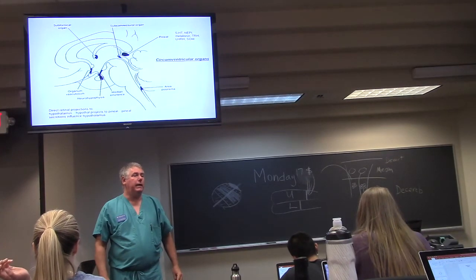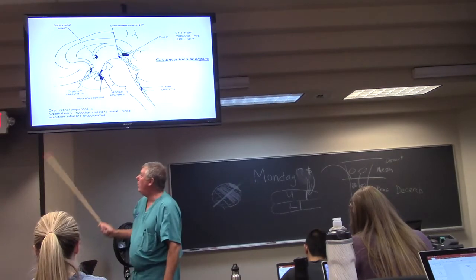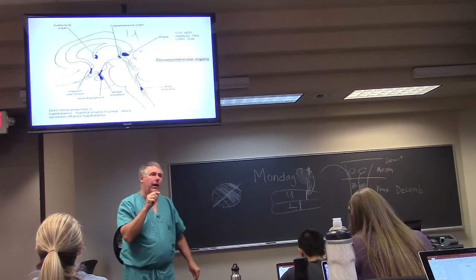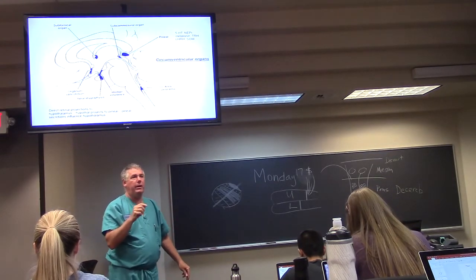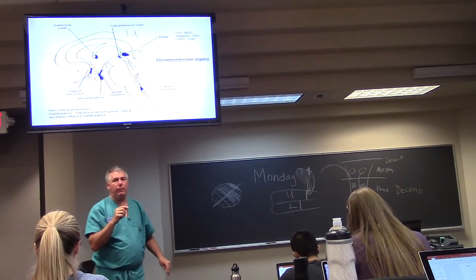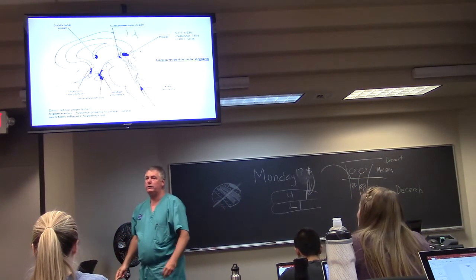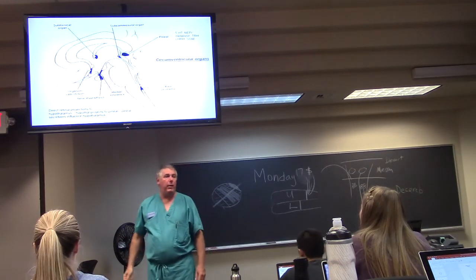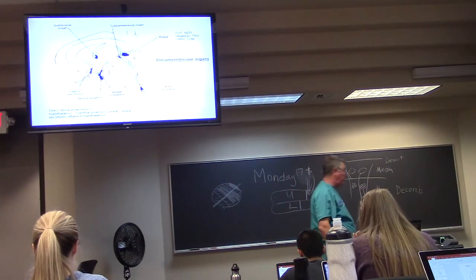One of the areas that is kind of interesting is this area down here in the fourth ventricle. It's called the area postrema. If you stimulate the area postrema, you throw up. This is considered your vomiting center. And how it relates to vomiting, I don't think anybody really knows, unless there's some type of substance released into the CSF that stimulates the area postrema and you throw up. Regardless, if you stimulate the area postrema, you throw up.